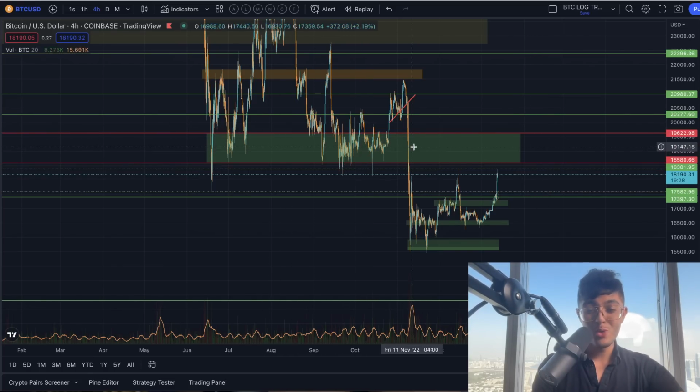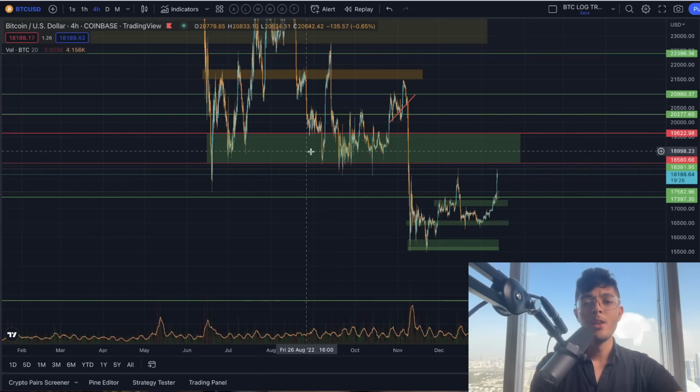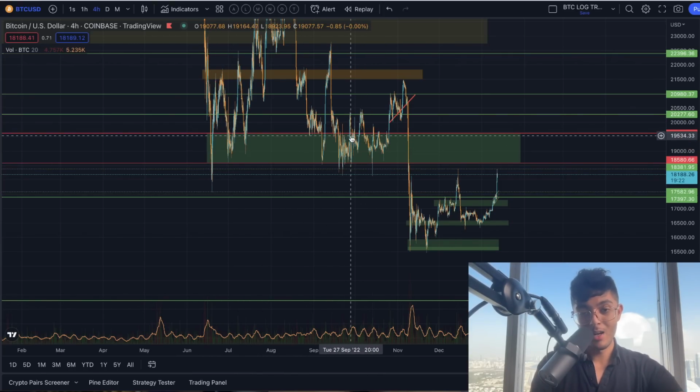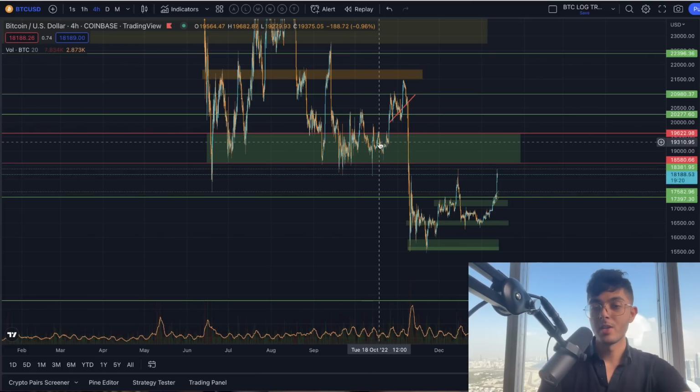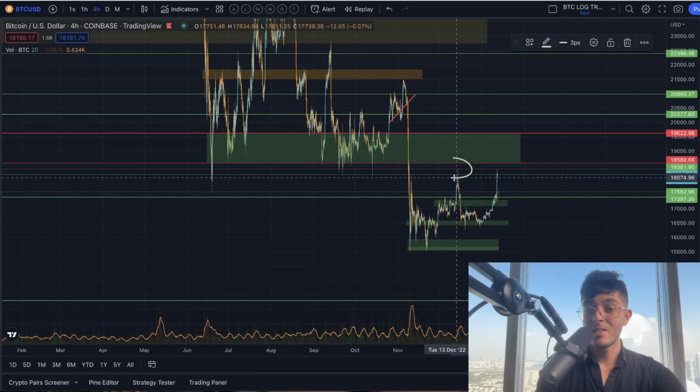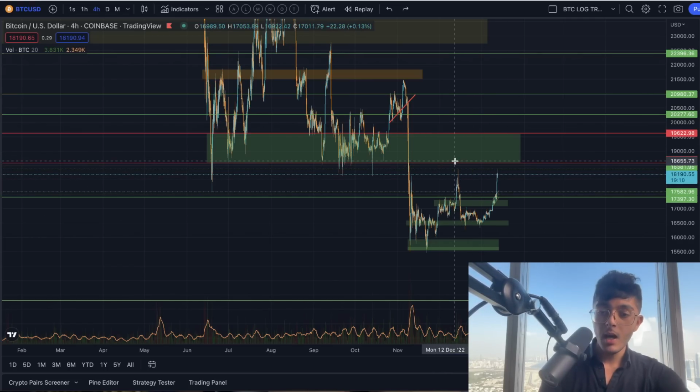It's huge. It was huge support for Bitcoin throughout basically a lot of last year, all of the second half of last year, basically. This area was a huge area of support for Bitcoin, and naturally I'm going to expect that it turns into resistance for Bitcoin again. But the really good news, guys, is that we basically came up to touch it.